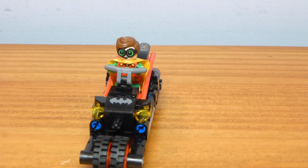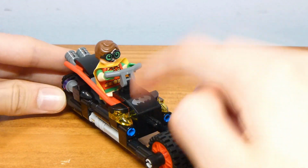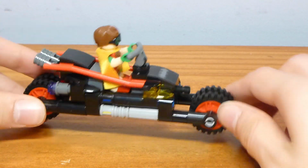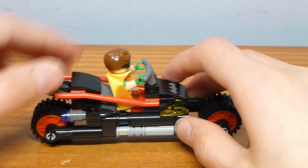We want to see the Ultimate Batmobile, so here is part one. This is the Bat Cycle, and we do have one sticker up here on the front for the Bat logo. I like the design of this thing. I like the use of this piece. I think that gives it a good shape.